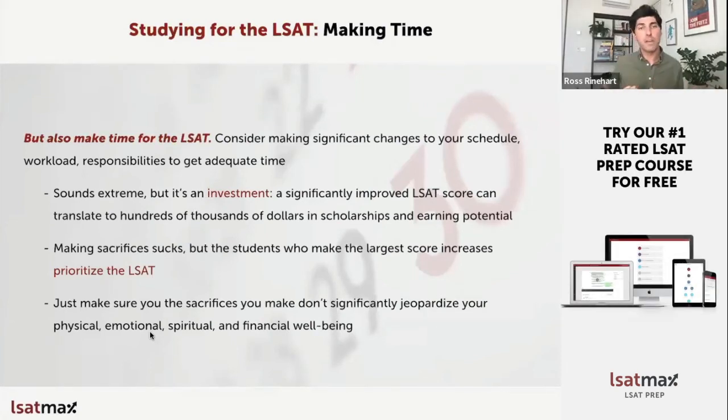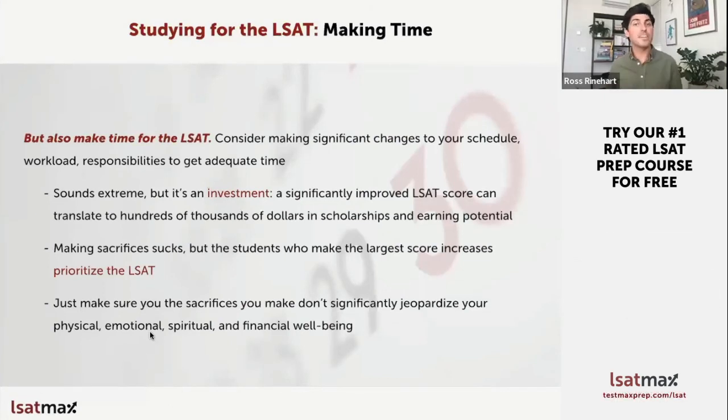Now, your lifestyle is probably less boring than mine, so your sacrifices will probably be very different than the ones that I went over. But the point is, you know your schedule better than anyone else. You know yourself better than anyone else. When it's time to study, you want to really honestly assess what you can and cannot live without in your schedule and sacrifice those things you can live without to make time for studying for the LSAT. Not the most fun thing to go over, but it is an important thing that we should all start thinking about.